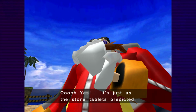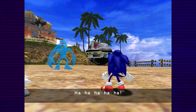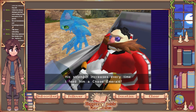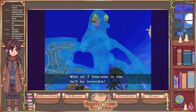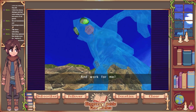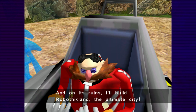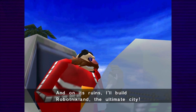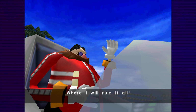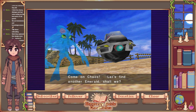It's just as the stone tablets predicted. His strength increases every time I feed him a Chaos Emerald. With all 7 emeralds in him, he'll be invincible and work for me. Together, we'll destroy Station Square. And on its ruins, I'll build Robotnik Land, the ultimate city, where I will rule it all. Come on, Chaos. Let's find another emerald, shall we?